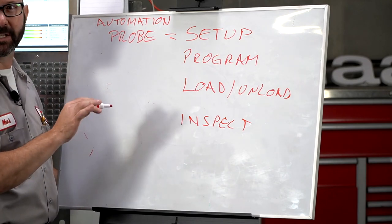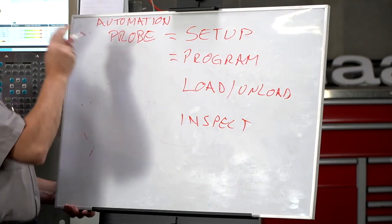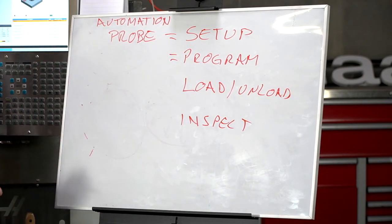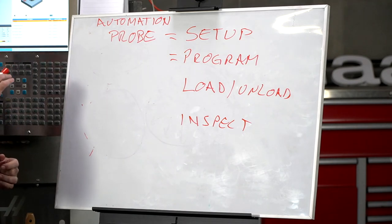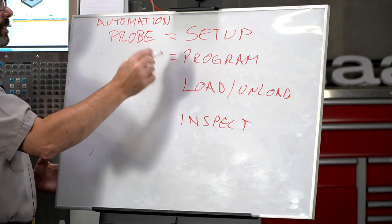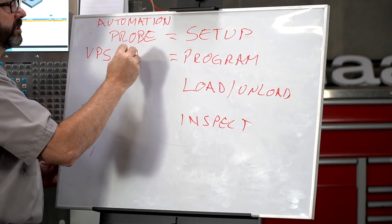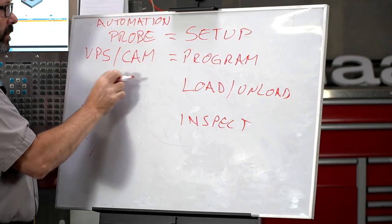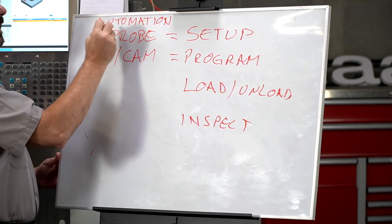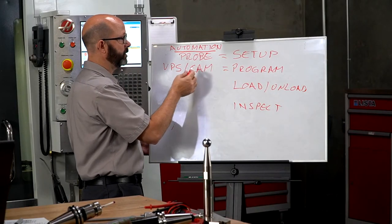There are some caveats with that, because normally you want an offline machine to inspect it. For programming, we've got VPS, especially on the lathe. The lathe VPS is really good. You can make a lot of different lathe parts on that. The milling I like for simple stuff, simple pockets, but it's really good for drilling and tapping and that kind of stuff. So for programming, you can automate this. You're going to buy VPS, and then you're also going to heavily rely on a CAM system for anything that's complex. So if you want to be competitive in the marketplace, if you want to automate this process, you're going to buy the conversational programming on a machine or a CAM system.